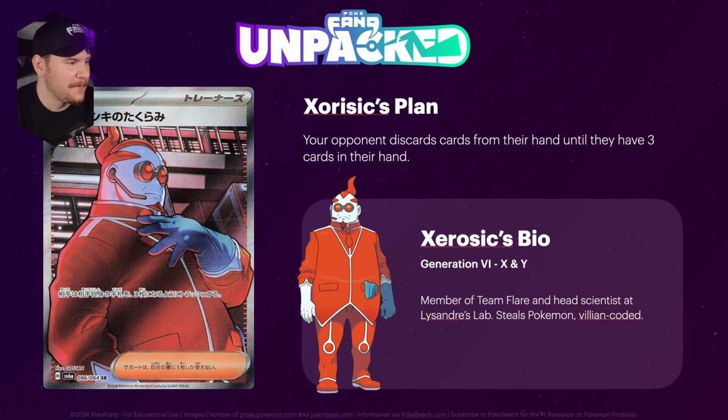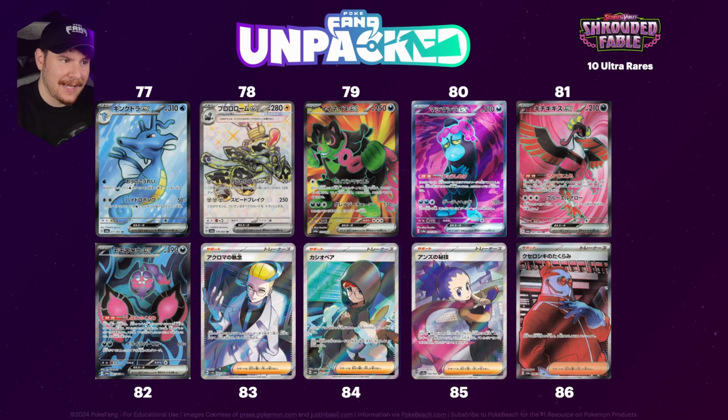So the Japanese set Night Wanderer has 10 ultra rares. Shrouded Fable also is expected to have 10 ultra rares. So all of the ultra rares for Shrouded Fable have officially been revealed in Japanese. If you don't know who some of these characters are and things like that, maybe go back to a couple episodes ago where I went over each one of their bios.